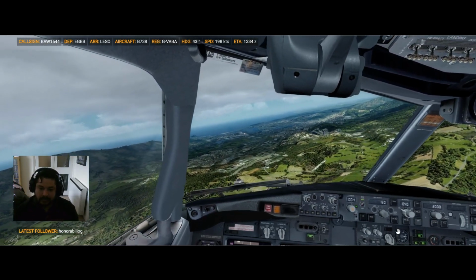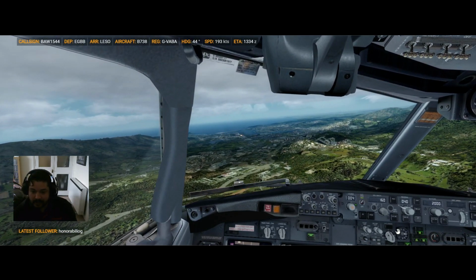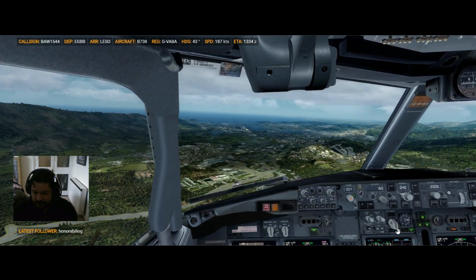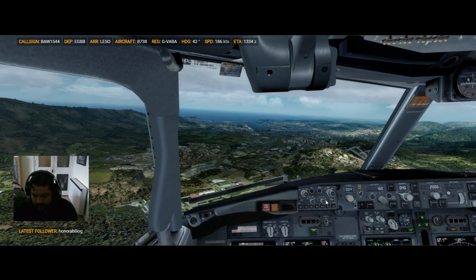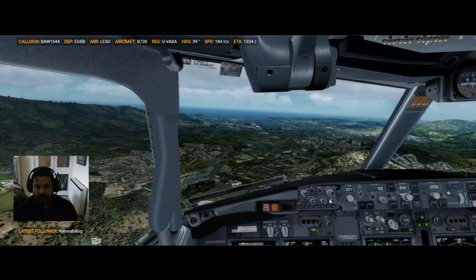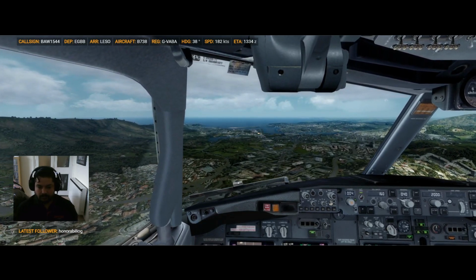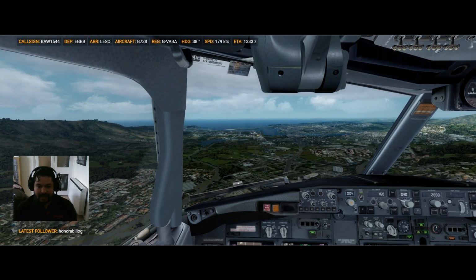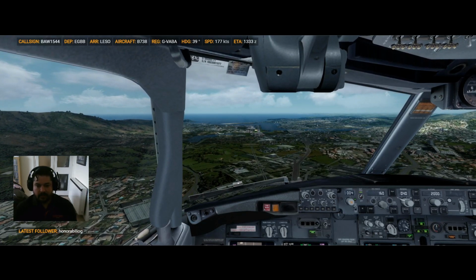We're coming in. Another stage of flaps, mates. Cabin crew, prepare for landing. Cabin crew, prepare to crash. That's all I gotta say, mate, because we are coming in hot. Here we go. Another stage of flaps. Too high.